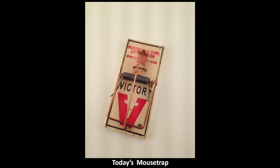Excellent. So, right. I think there's probably enough patents for mousetraps now. Right.